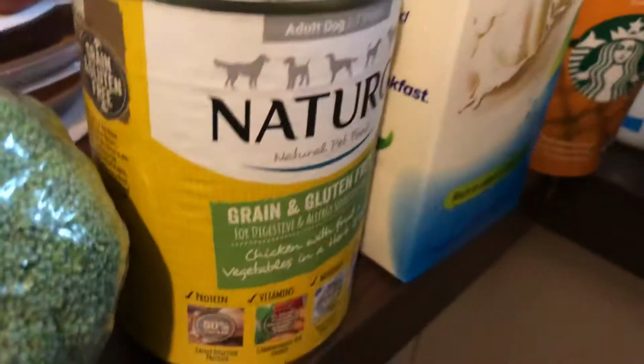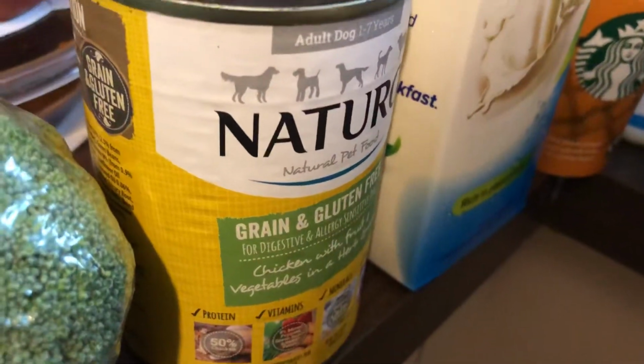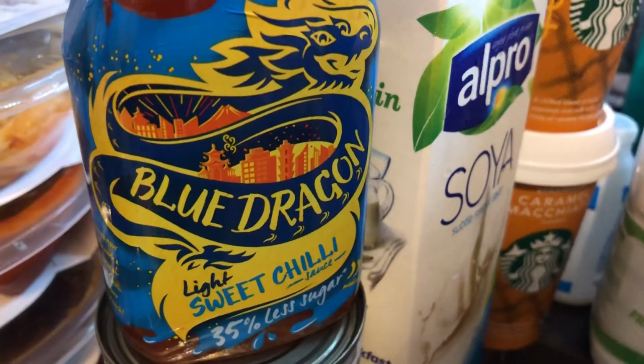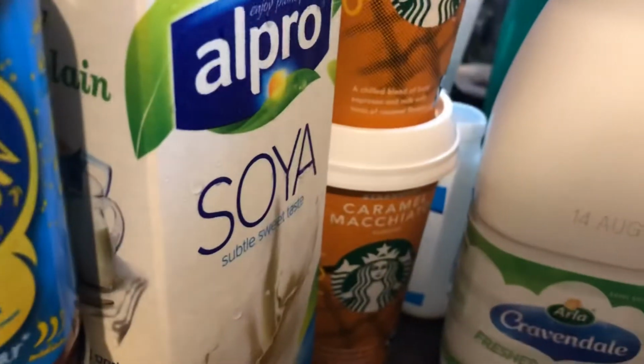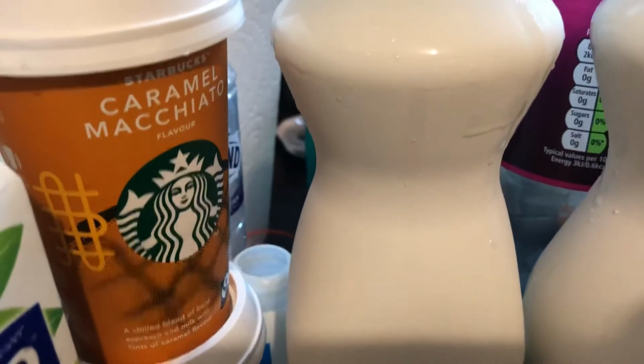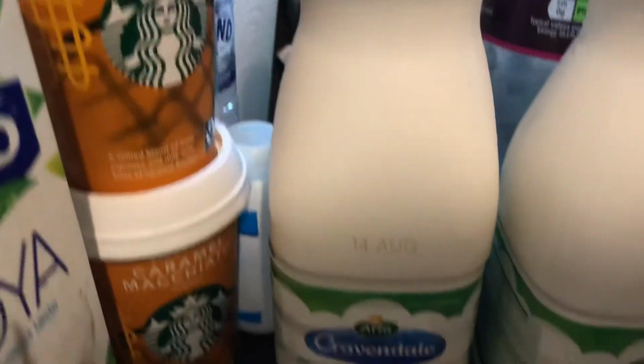And I always get chicken. I got broccoli, natural dog food. That was on offer for 70p. I got some light sweet chilli sauce. That had 50p off. I got soy milk. I always get it out of the chilled section. I got 2 caramel macchiatos. They're on offer for £1.